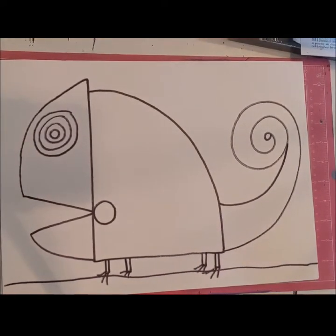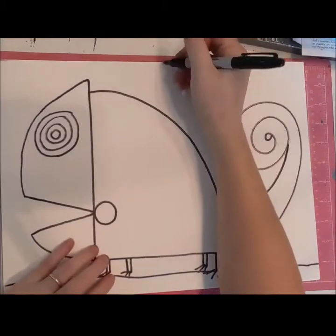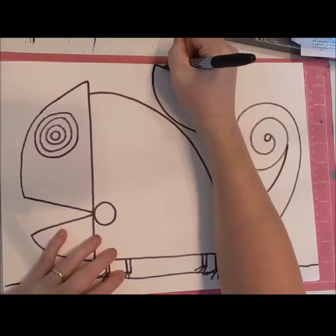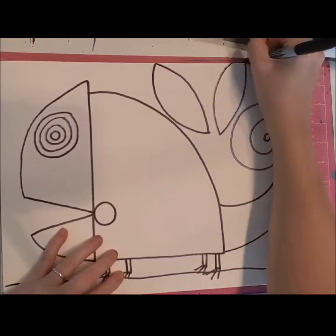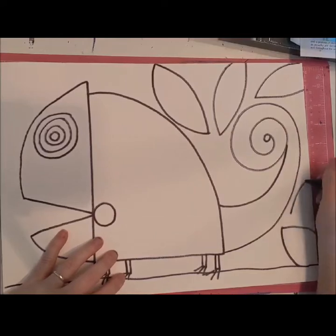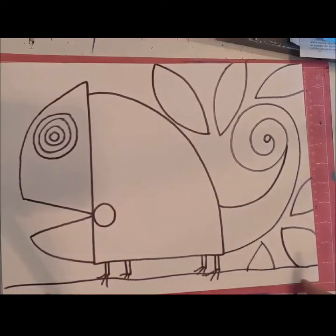Now your chameleon's got to hide because it doesn't want a lot of animals coming after it. So to make it hide, let's go ahead and put some leaves. So to put our leaves, we're just drawing football shapes or eyes. So it curves and it curves. And we want them to be big enough so that he is hiding in the bushes. Or he's hiding in the trees. Because this could be a tree branch if you wanted it to.